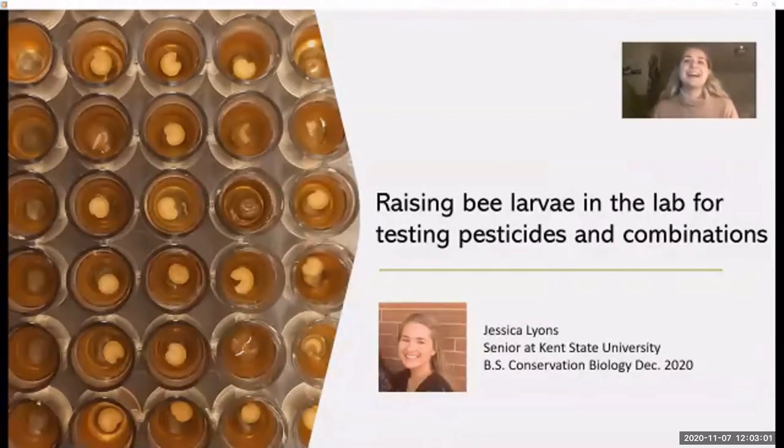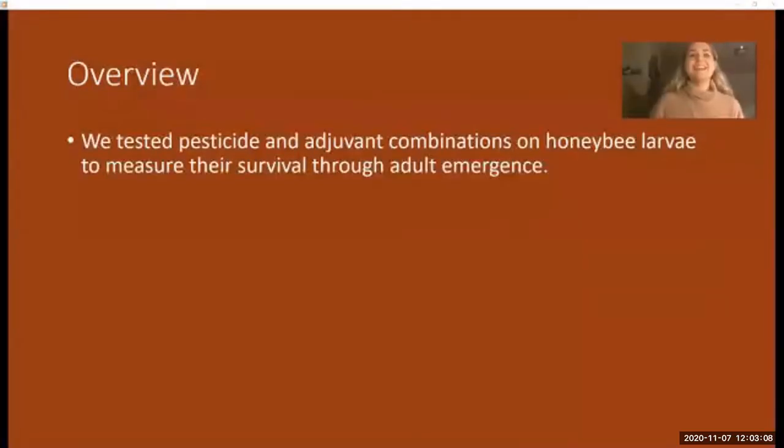This past summer, I did a project where I raised bee larvae in the lab to test pesticides and combinations. So we tested pesticide and adjuvant combinations on honeybee larvae to measure their survival through adult emergence. This project was closely related to the research that Emily does, but her work is more focused on adult mortality, whereas this project was more focused on the mortality of developing bees in the colony when contaminated pollen is brought back and is fed to the larvae.